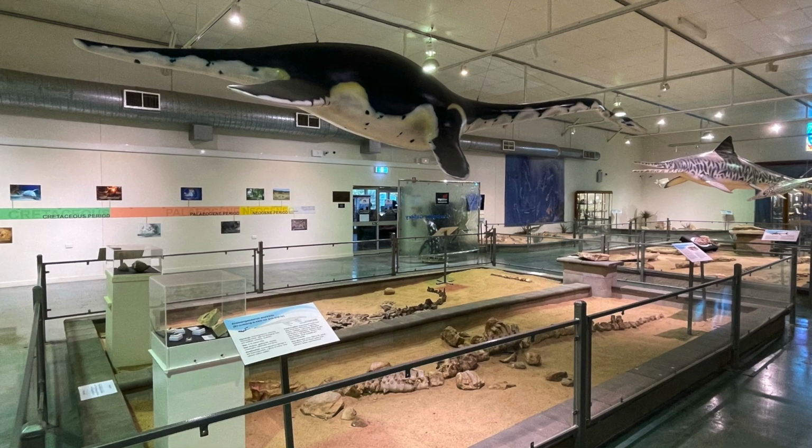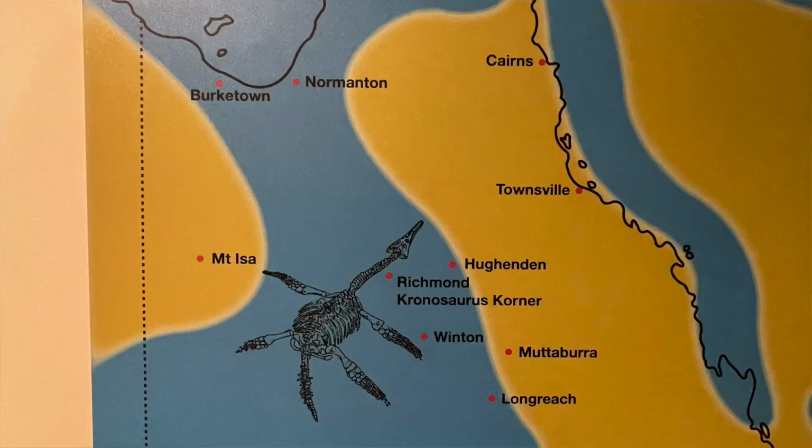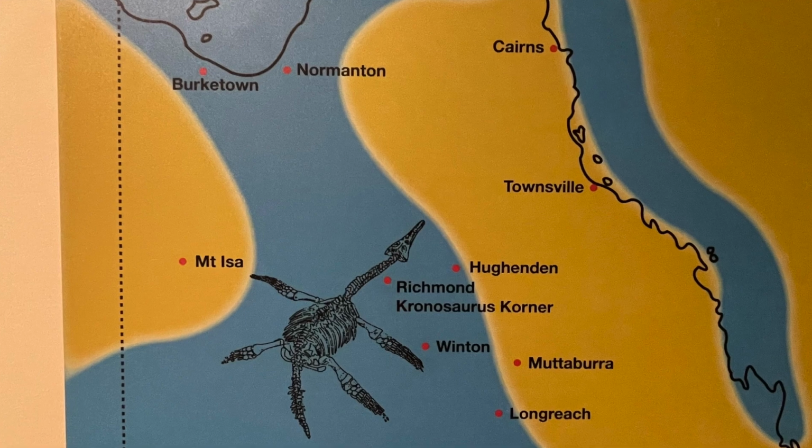This is where you do the dinosaur fossil thing. Can't even get that word out, bit early. Anyway, you can go and dig for fossils around the area. They do the dinosaur tour from here, well, not so much a tour, a self-guided tour, which goes to a couple of other towns, I think. It's all on the outback, but anyway, we just thought we'd give you a look around here.